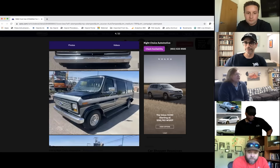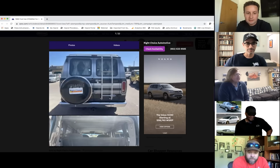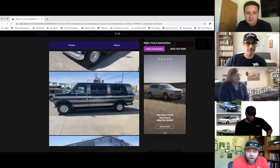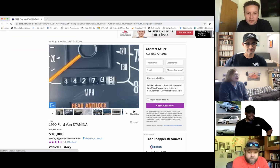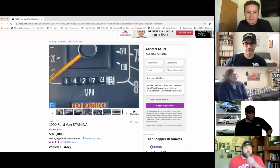It's really nice. What year is this van? This is an early '90s van. It's like a '92 or '93. How much do they want for this thing? It's actually a pretty good deal. Isn't it only 10 grand? 10 grand, 144. That's pretty good. Wait, so did the odometer not go to a 1? Because it looked like it just said 144. Yeah, it's just a 5-digit odometer.